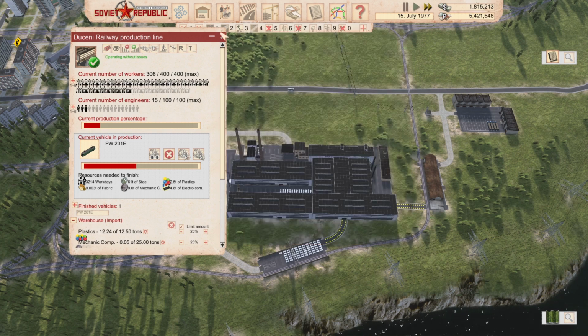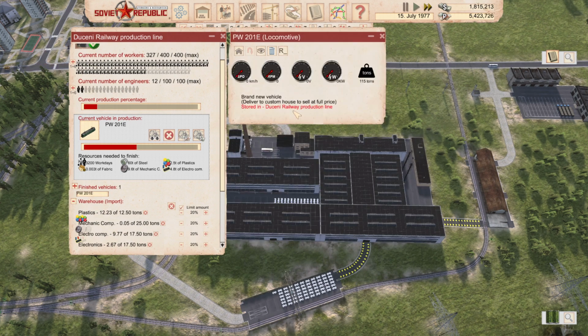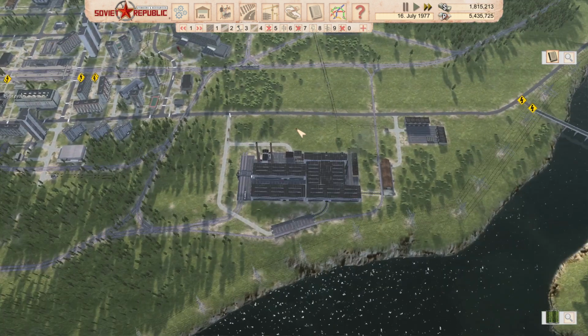An interesting thing with the locomotives though is that we can sell them, but it's a little different to typical stuff. So basically we can rebase it to a depot somewhere, or we can just say sell the vehicle and then get 236,000 rubles for that vehicle by itself. We are doing a much better job now.